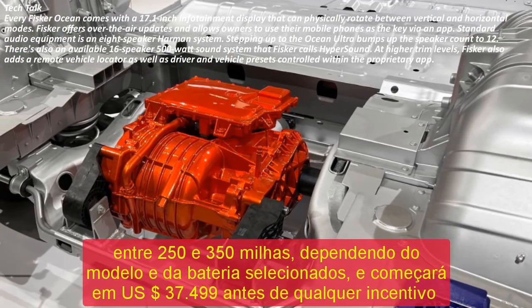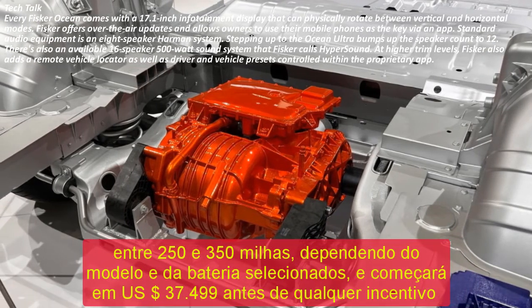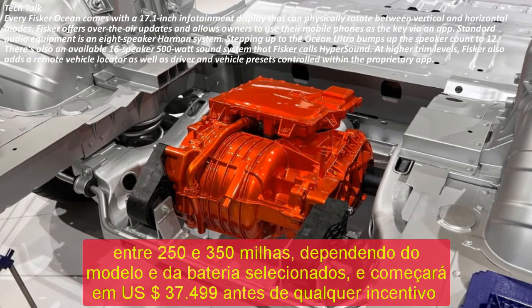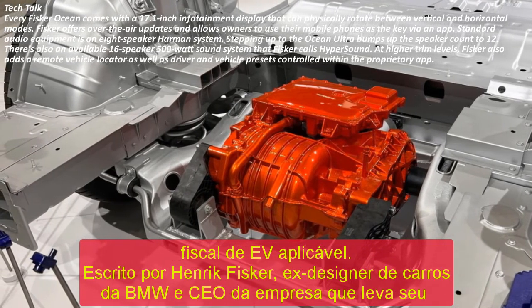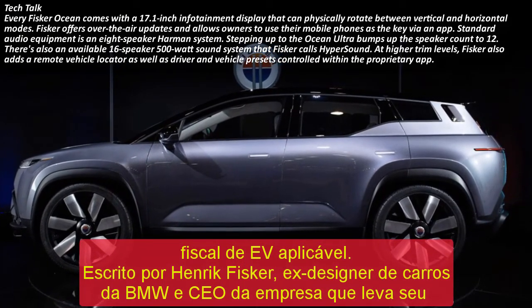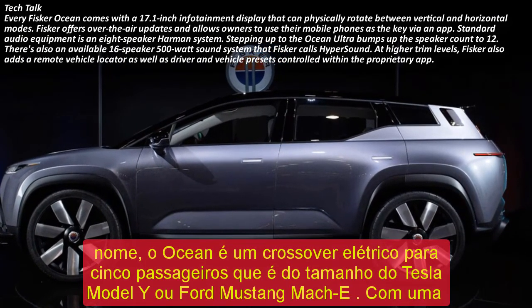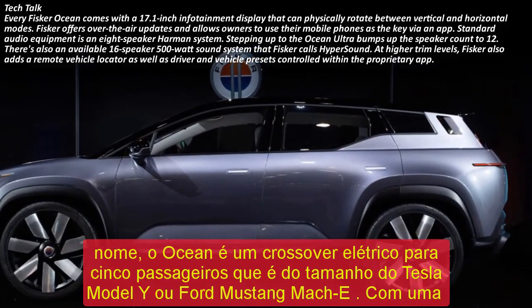Penned by Henrik Fisker, ex-BMW car designer and CEO of the company that bears his name, the Ocean is a 5-passenger electric crossover that's about the size of the Tesla Model Y or Ford Mustang Mach-E. With a longish 115-inch wheelbase, the Fisker Ocean's wheels at the corners and boxy proportions stand out, as do its sharp and crisp lines.